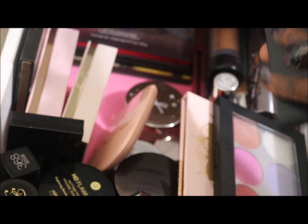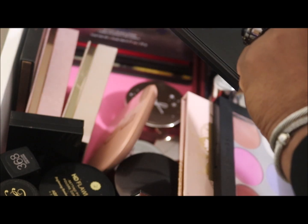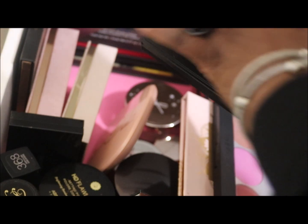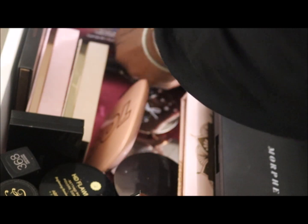Oh, okay. This is a Morphe Highlight Contour Palette. It doesn't say deep or anything, but that is beautiful. But I'm thinking that's not going to be deep enough. The rest of these are palettes back here, MAC and BH Cosmetics. So let's put this back. I don't want to use that. I'm not going to use this.